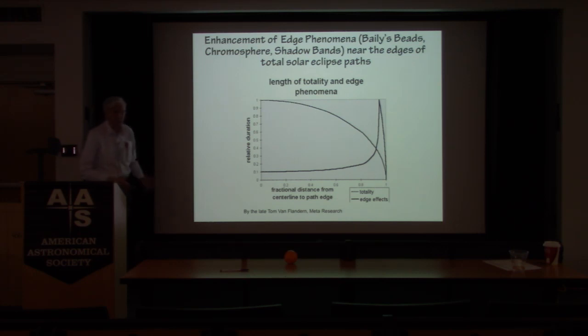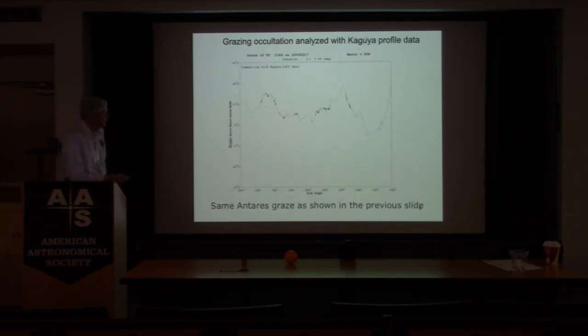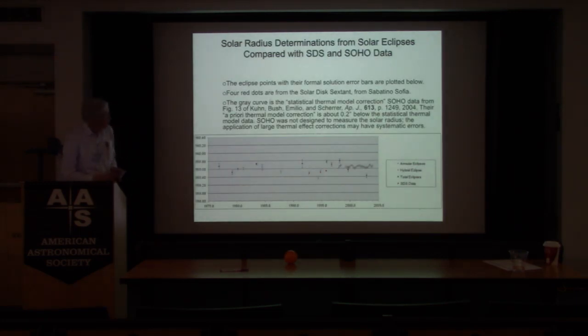This just shows a lunar grazing occultation showing the observed points versus the Watts profile, and the same one now with the Kaguya profile. You can see there's a much better fit. So we've really proved that the new profiles are much better, and that was just a quick thing. And this just shows the solar radius determinations we've done with their internal consistencies, but their true errors are somewhat larger, as I'll show. But this is showing some annular and hybrid total eclipses and SDS data here. And then this is the irradiance measurements that have been made during the satellite eras. I think that's stuff from SOHO.